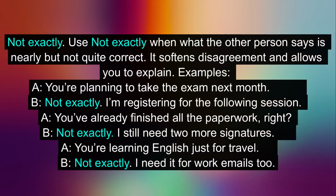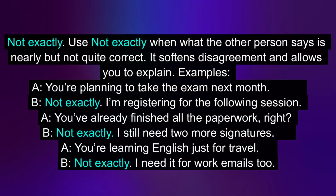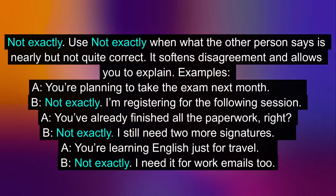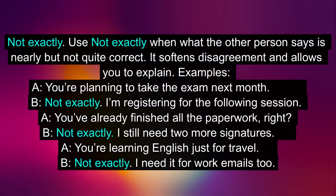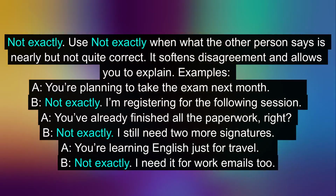Not exactly. Use not exactly when what the other person says is nearly, but not quite correct. It softens disagreement and allows you to explain. Examples. A: You're planning to take the exam next month. B: Not exactly. I'm registering for the following session.